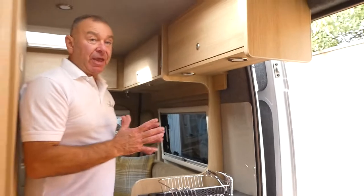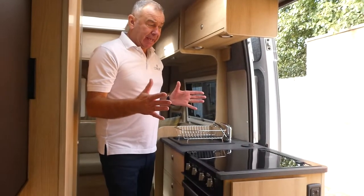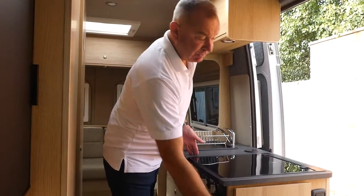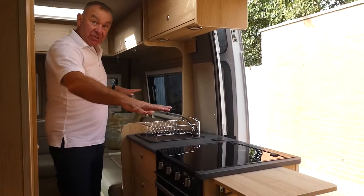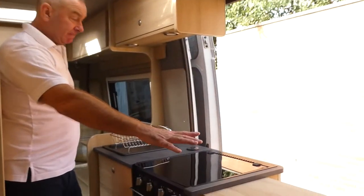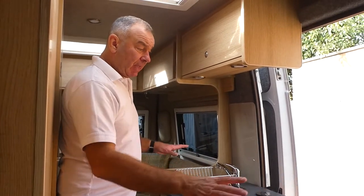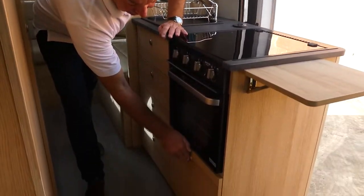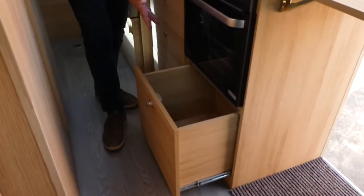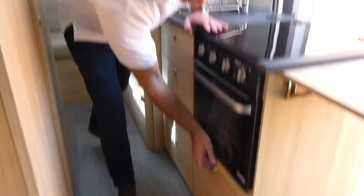Bear in mind this is a 5.4 metre van, so it's not that much longer than a smaller pop top, but what we have been able to do is we've created a flip here. There is another flip at this end, so that this kitchen completely extends and is a full width kitchen. We've got a full oven, three burner hob, grill, huge pantry storage, so there's heaps of space in there for all your groceries and that kind of thing.